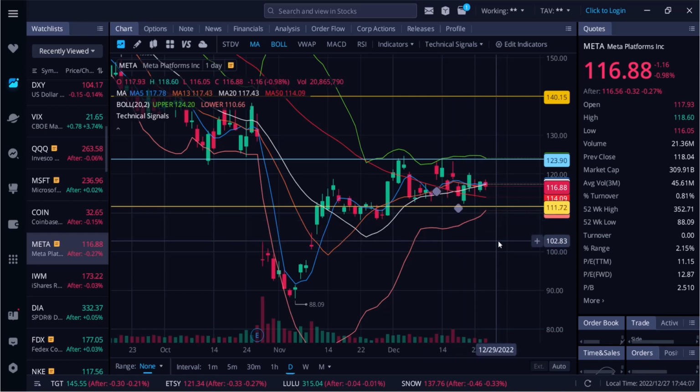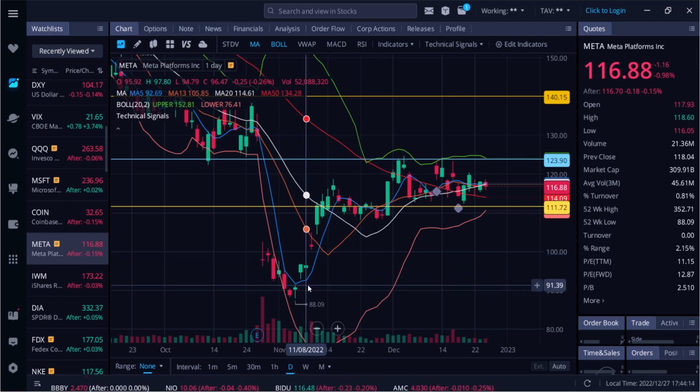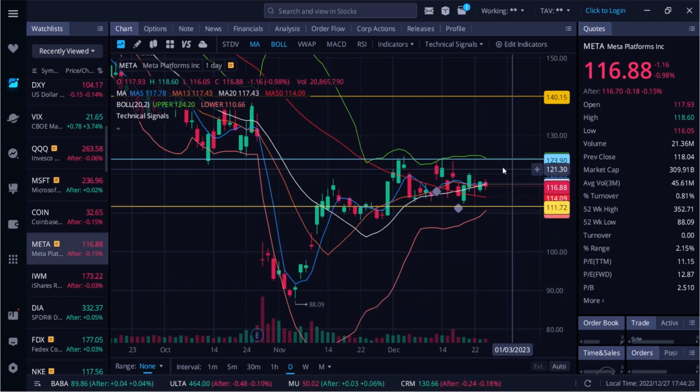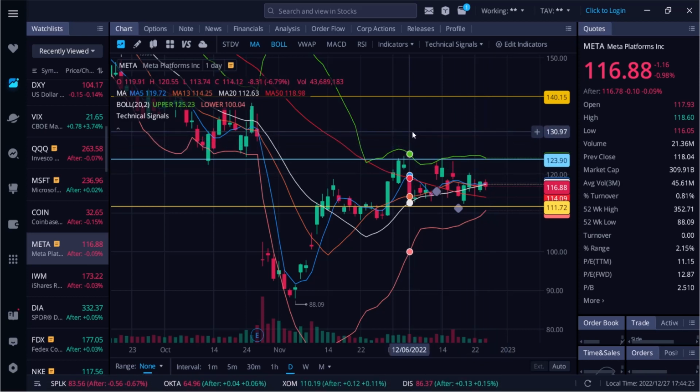We could see more sell-off, and possibly these gaps down here, one around 98 and one around 91.39, will get filled on the stock. But definitely watch out: if there is a breakout above 124, Meta can run all the way up to 128 to even 140. And now we're going to look at Microsoft.